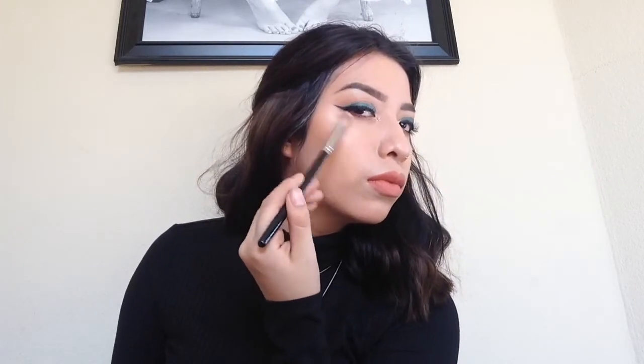So I'm just setting my face with my favorite setting spray ever. I don't give a fuck what anyone says. The NYX matte setting spray. I love that. And then I'm applying my highlighter, obviously, with this little brush.